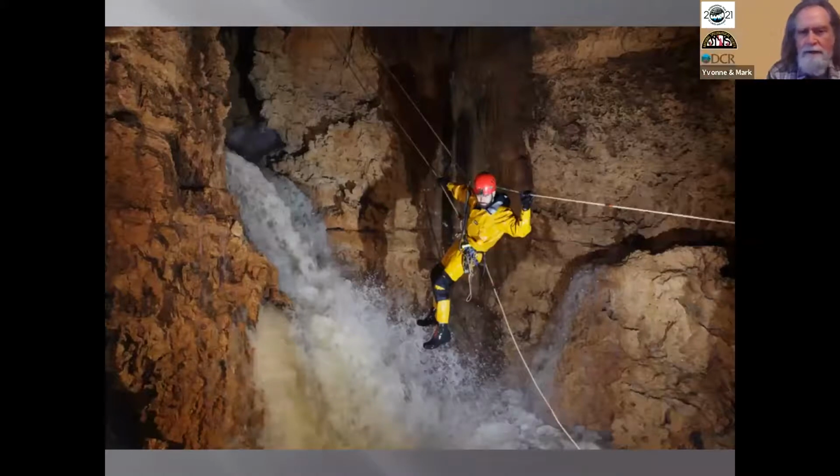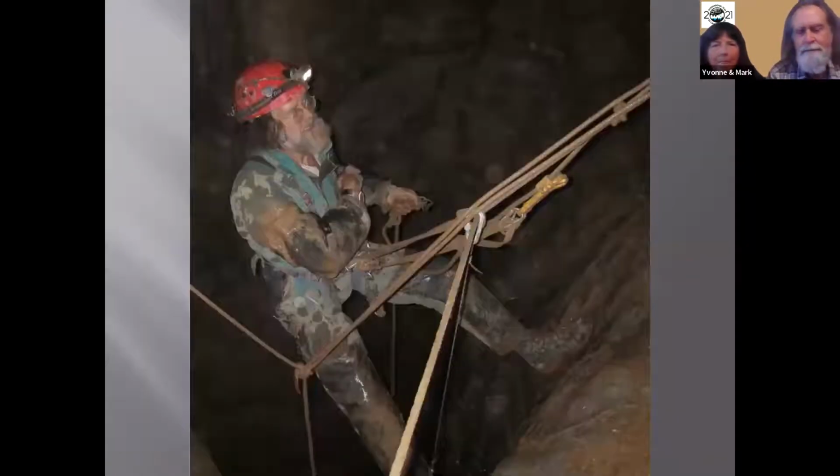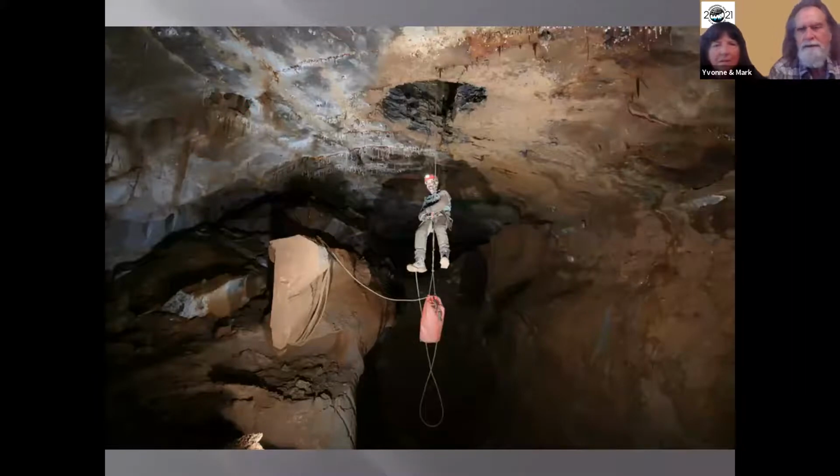Here's another place where you wouldn't want to be in the water. So we rig a rope across the passage and do what's called a Tyrolean. Caving is really exciting. We do some vertical work. We use ropes. We go up domes in the ceiling, down pits, and across sheer faces to find more cave passage. Here's an example of someone coming out of a shaft in the ceiling that intersects a very large passage.